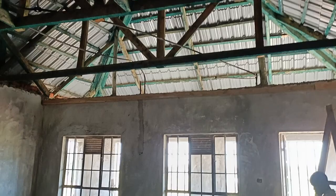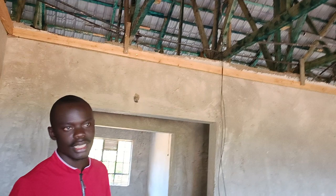Wiring is little because I don't know what was going on. I don't know if my initial contractor didn't know that we should do wiring after you've done the ceiling joint.